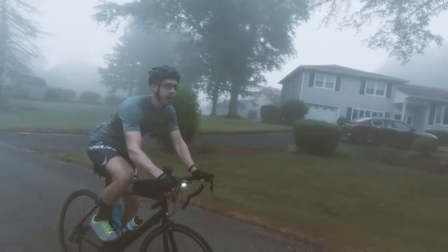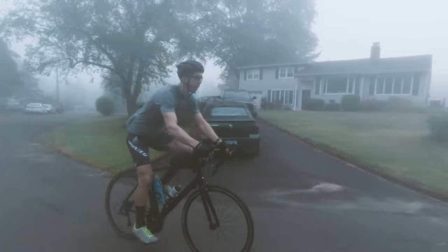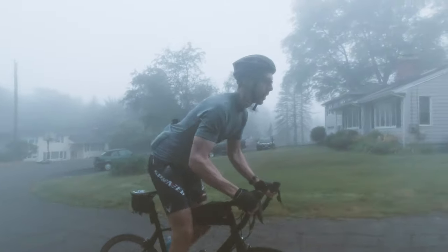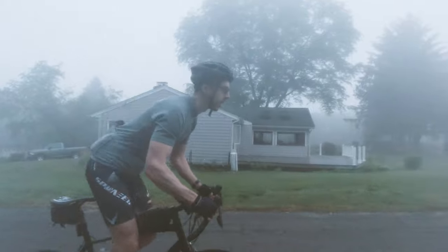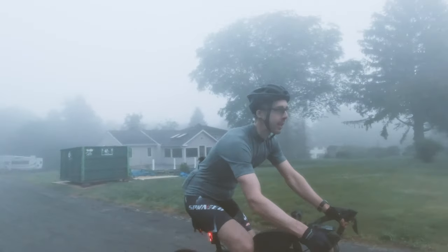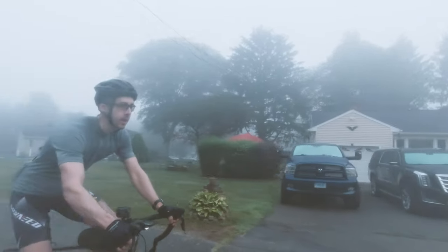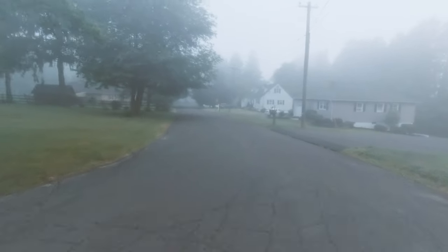Well, it's a little earlier than we normally ride, which should have some benefits in that it's nice and cool, at least at the moment, and should be less traffic. Also, it's pretty foggy though. Yeah. So we'll see how that goes. Hopefully that goes away. And it's a brand new route today, so that's exciting. Looking forward to it. Look how foggy it is.